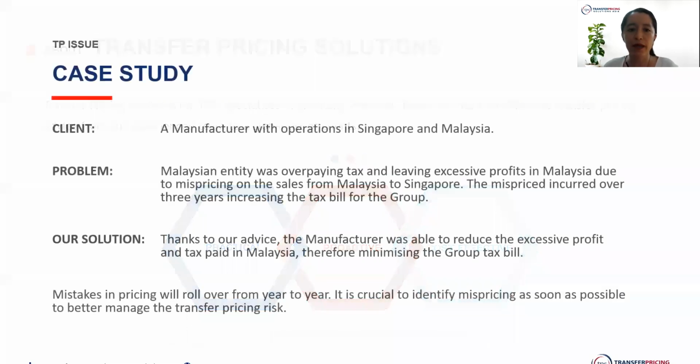So let's start by going through a small case study, which is a good example of the typical situations that we face when it comes to transfer pricing. So a manufacturer with operations in Singapore and Malaysia. The big problem is that the Malaysia entity was overpaying tax and leaving excessive profits in Malaysia due to mispricing on the sales from Malaysia to Singapore. The misprice incurred over 3 years, increasing the tax bill for the group.